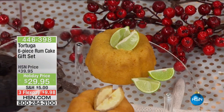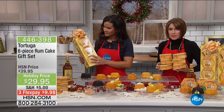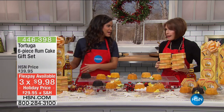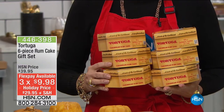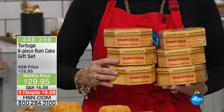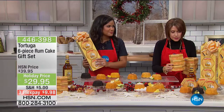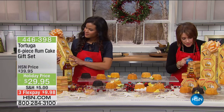So all 6 of these are coming in this beautiful tower. Isn't it gorgeous? If you want to split it up as gifts, that's what I did last year. I gave a little gift card to a coffee shop. And I just thought that was the cutest thing. Everybody loved it. But you're getting all 6 flavors. And that's usually what you don't get. You get maybe one of the regular, maybe one of the flavors. To get all of them put together in these individual packages, in these individual little gift boxes, in the cutest, most amazing tower.